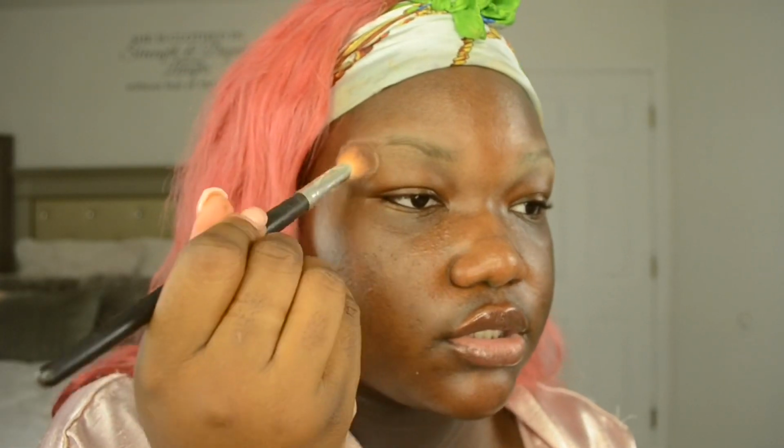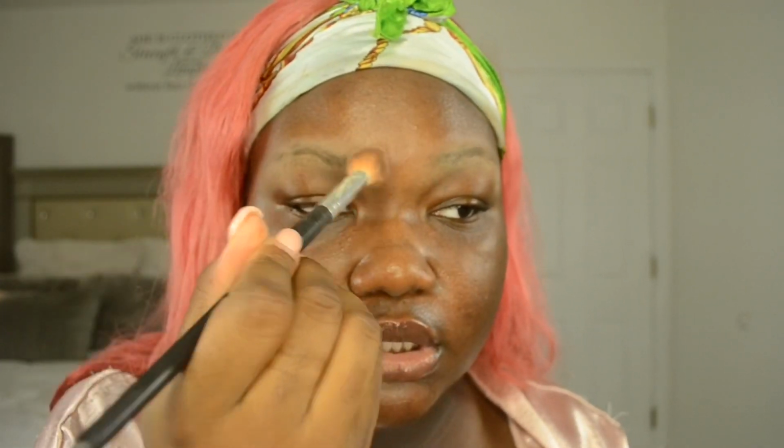When I do my makeup and I know that I'm wearing eyeshadow, I usually start with my brows first. Beauty Bakery flower powder. I'm just setting my brows just so that they're not too oily because I just moisturized my skin. I want the product to stick a little bit or so.